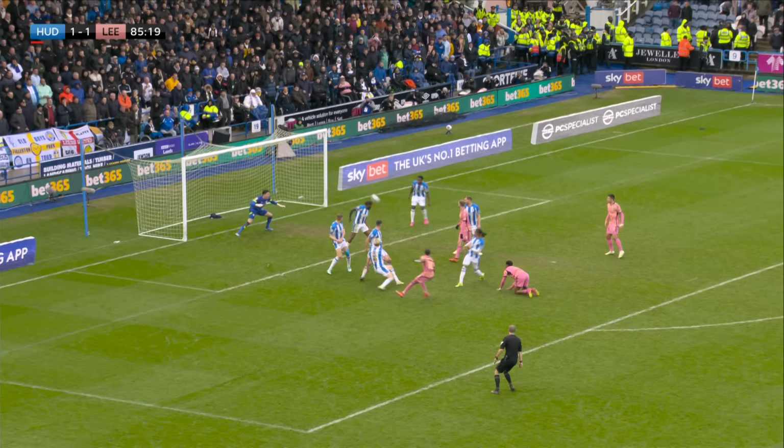Somerville denied by the post. That's how close he was.